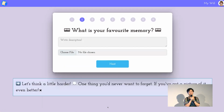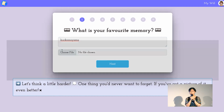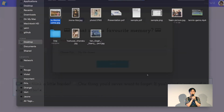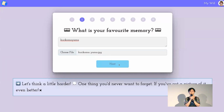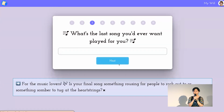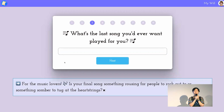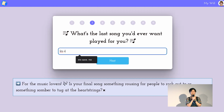And next. Yeah, let's get harder. So what is my best memory? I have been in Kurikomayama with my friends 2 years ago, and it was fabulous, a very, very beautiful mountain. And I can upload the picture that always makes me laugh. Yeah, it takes a little bit. And what is the last song I would ever want played for me? It's a really hard question to choose only one song, but BTS Save Me should definitely be on the list.